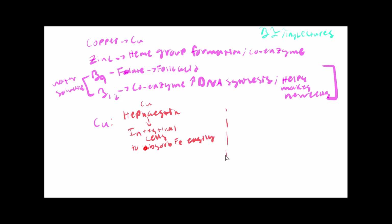And the next one that we have is called ceruloplasmin. And ceruloplasmin allows the body to absorb copper. So the reason why we need copper in the first place is that the body needs that copper to activate Hephaestin, which allows the body to get dietary iron easily.